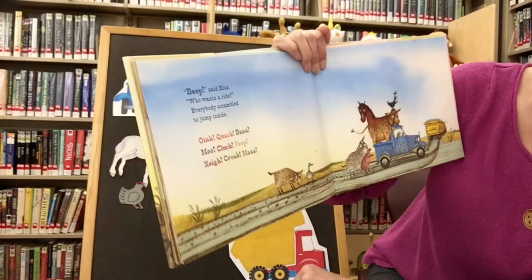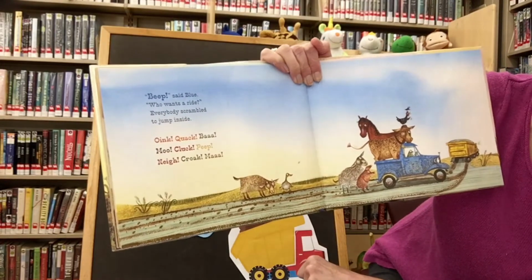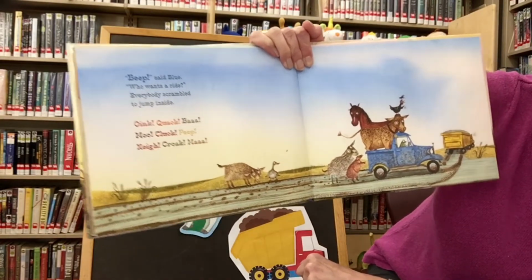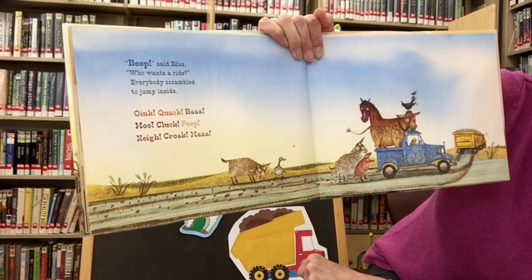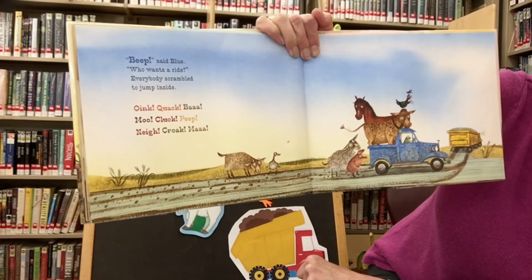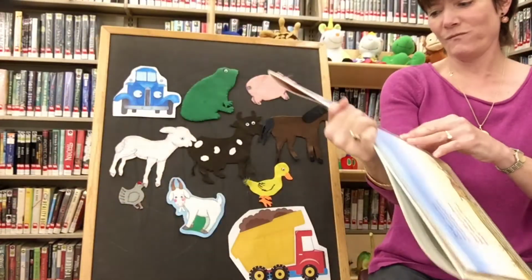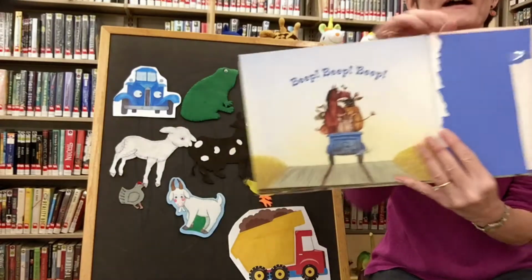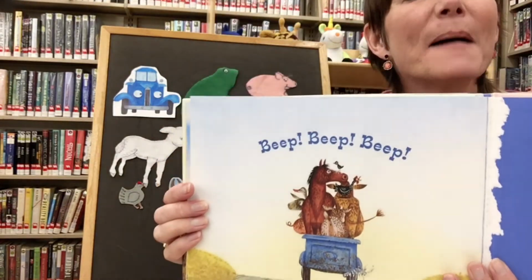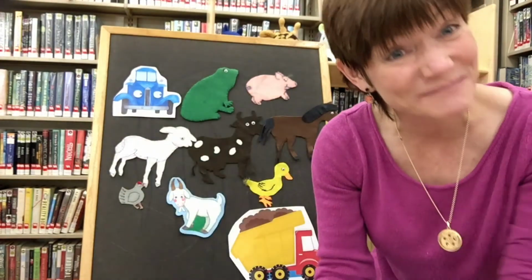Beep, said Blue. Who wants a ride? Everybody scrambled to jump inside. Oink, quack, bah, moo, cluck, peep, neigh, croak, ma. And beep, beep, beep. The end.